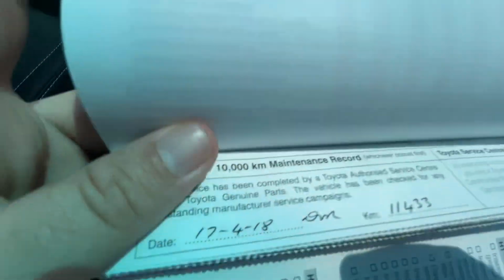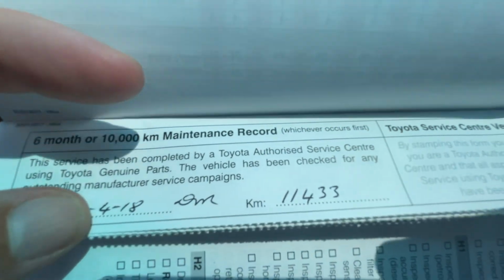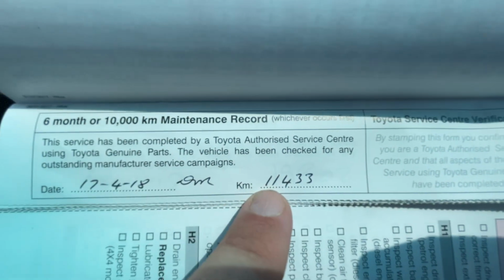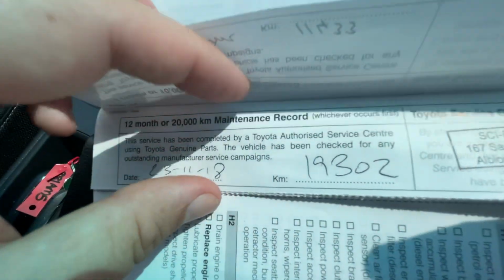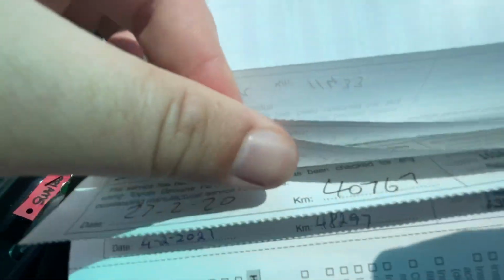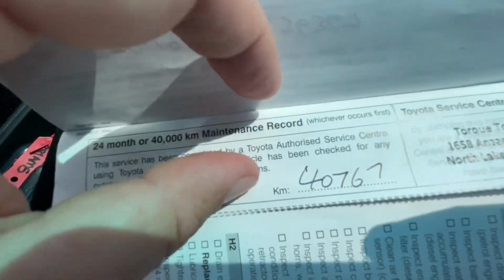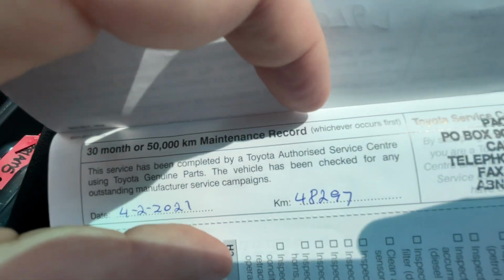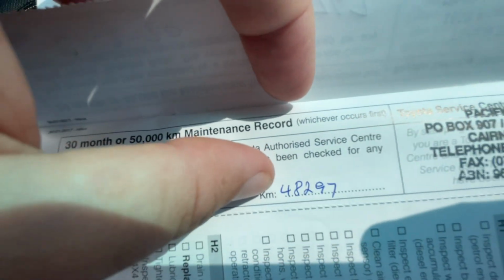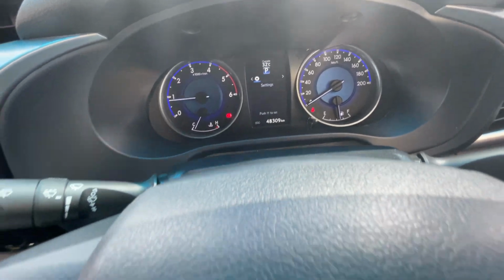Okay. So it should be serviced every 6 months or every 10,000 Ks, whichever occurs first. The first one, which would be the 10,000, was done at 11,433. The 20 was done at 19. The 30 was done at 36, so we let it go a little bit there, and he brought it back in again. The 40 was done at 40, and the last one has just been done, the 50 has been done at 48, so we're currently at 48,309, so it's just been serviced.